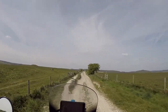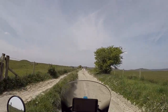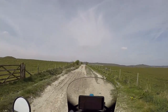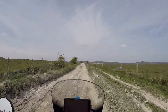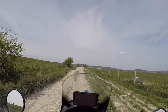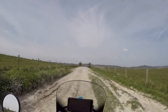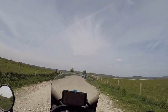Winter, this is full up with water. Very uneven, a lot of rocks at the bottom. You've just got to be very careful when you've got a big old beast like this. Oh, dead pheasant. Most people in their pavement princesses won't venture beyond here.